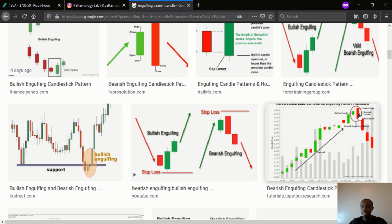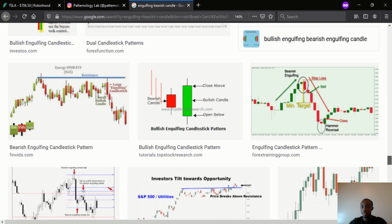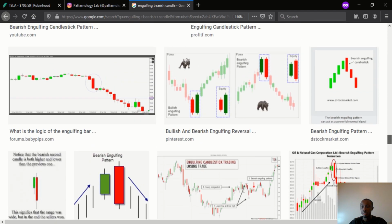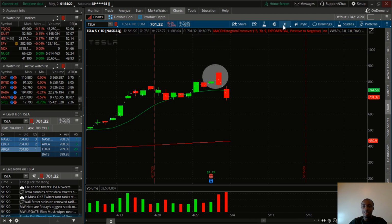Another example of this is if you scroll down some more to right around here. Again, same thing: the uptrend, the exhaustion. We got the green candle right there and the massive red candle. The next candle that happens is usually red, just like this one and the other picture that I showed you.